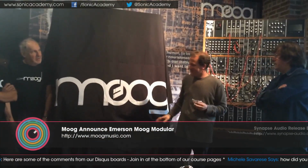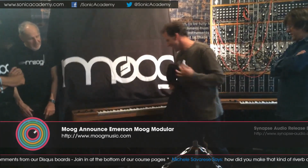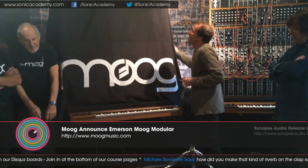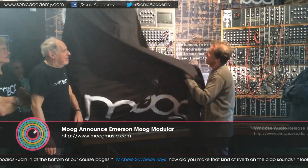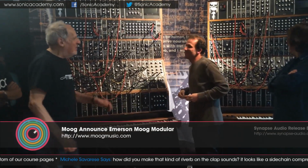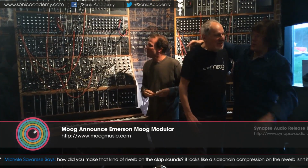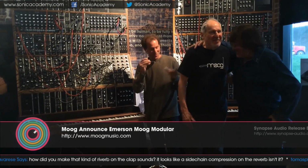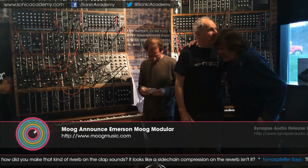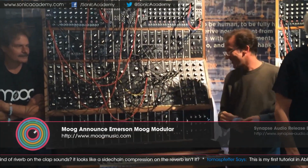We're going to be looking at the announcement of the Emerson Moog modular. This is an absolute monster of a yoke. It's a new Moog synthesizer that they're going to be building a small number of. I mean, it's not a mass-produced product. No, it can't just go onto their shop and add one to basket. No, into your bank. They reckon it's going to be about 90 grand.